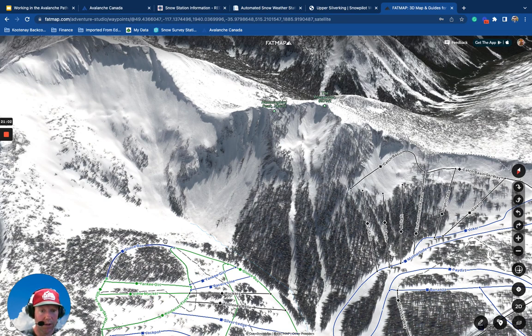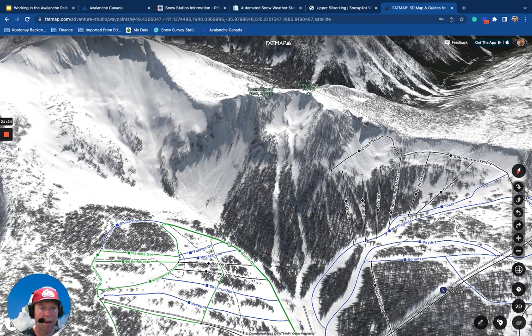I had a look on the edge of Sluice Box the other day on a south aspect, not expecting to find the surface hoar. And that's where I found the biggest surface hoar, right on the edge of Weimer Bowl. It was sitting directly on a crust, and it failed really easily on an extended column test, propagated across the whole block. So that layer is around. I suspect it is everywhere.